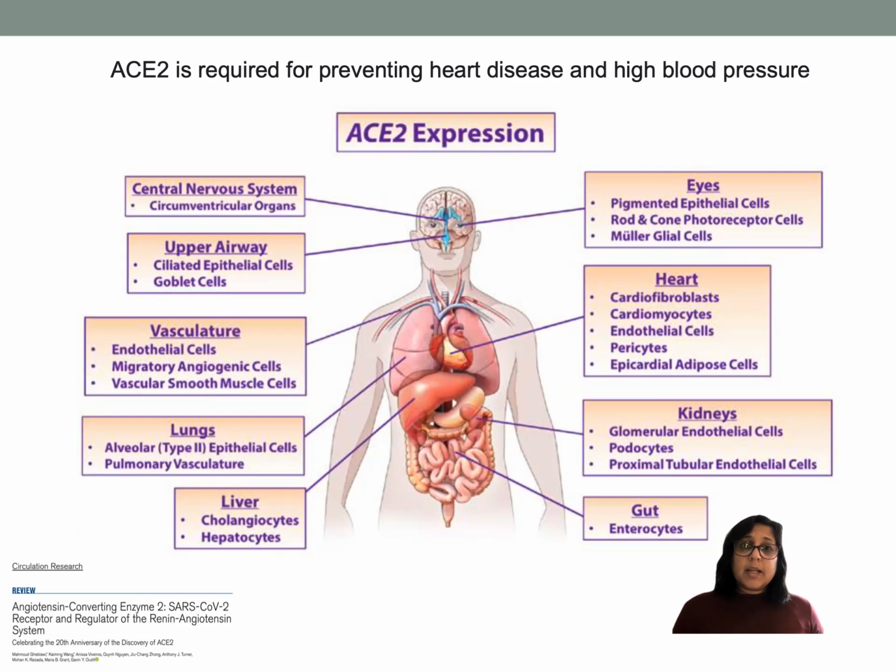And amazingly, it's found almost everywhere in our body: in our brain, in our lungs, in our blood cells, in our liver, in our gut, kidneys, heart, eyes. And so the ACE2 receptor is really important for our body in multiple places. And it's just really unfortunate that this virus has been able to evolve so that it can use the ACE2 receptor to wreak havoc within our bodies.